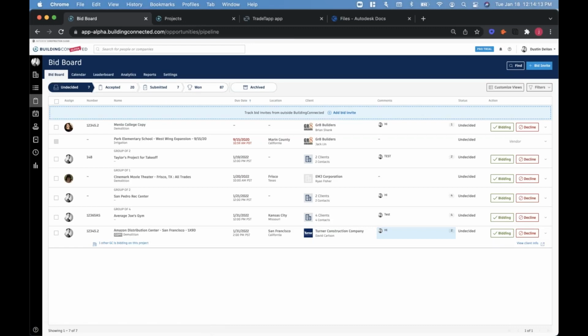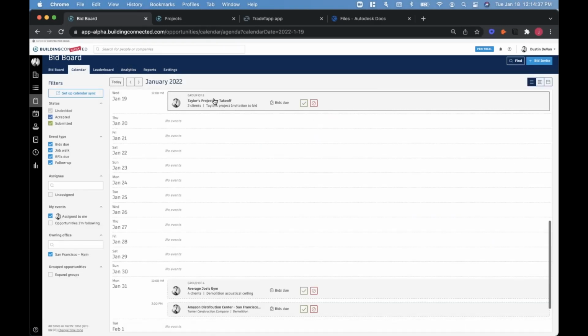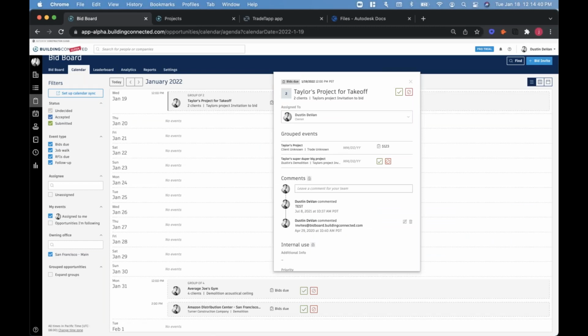And then there are a few other tools as well within BuildingConnected to just help you stay more organized and leave notes to yourself and each other within your company. So we have this comments tab within each of these opportunities. This is pretty much an internal scratch pad to record anything that happens either outside of BuildingConnected or that you wanted to leave yourself or your colleagues a note, all time and date stamped here within BuildingConnected. And then even if you go to this calendar tab here and click on any of these opportunities, you'll be able to see all of those comments that you either left yourself or any of your colleagues left you right here on the opportunity.